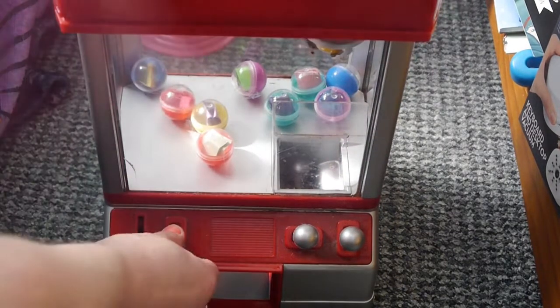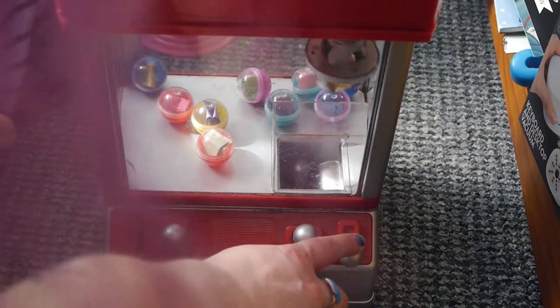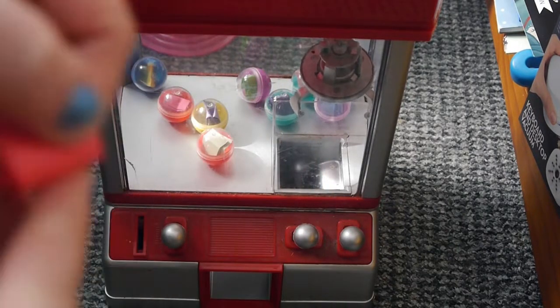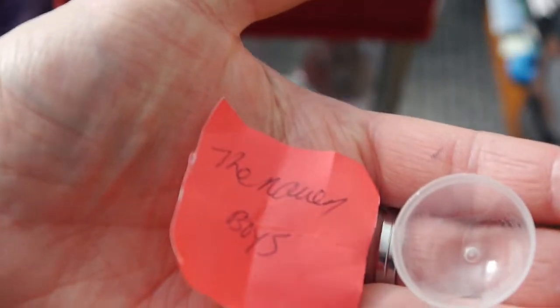Yep. Remembering the controls. All right, let's see what book this is. Ooh, the book that has come out is The Raven Boys by Maggie Stiefvater.